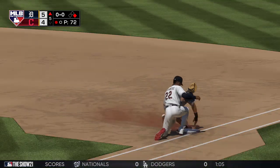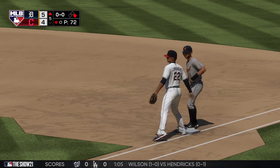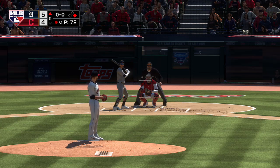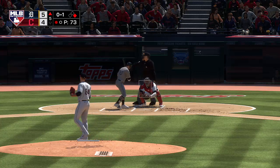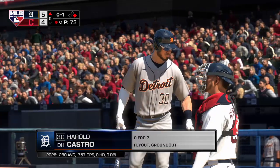Now a move over to first, and he'll dive back in safely. At the plate, Harold Castro, as he will take strike 1 on the fastball here. No balls and a strike. No hits to this point.